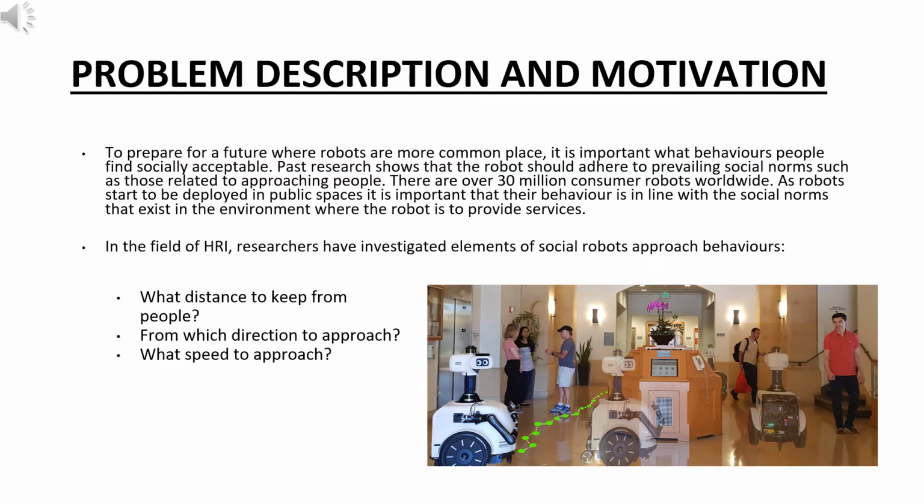Problem description and motivation. To prepare for a future where robots are more commonplace, it is important to know what behaviors people find socially acceptable. Past research shows that the robot should adhere to prevailing social norms such as those related to approaching people. There are over 30 million consumer robots worldwide. As robots start to be deployed in public spaces, it is important that their behavior is in line with the social norms that exist in the environment where the robot is to provide service.